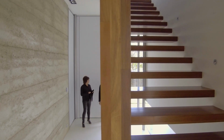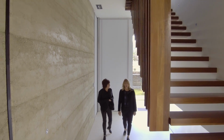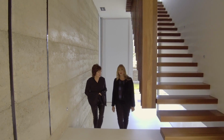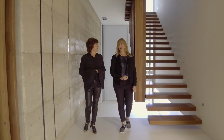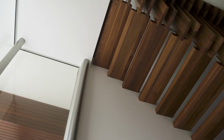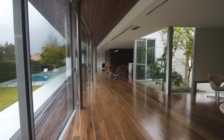Dimity, what an amazing entry. Absolutely stunning. Who's this house for? Oh, well, this house is for a client of ours. This is actually the second house we've done for him. The first house we did for him, he was single, and then as his situation changed, with small children, he wanted a really robust, family-friendly house that the children would be able to grow up in.